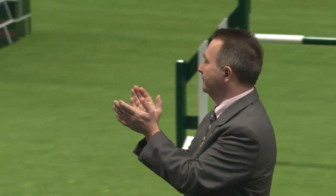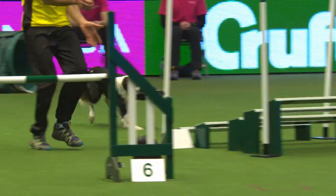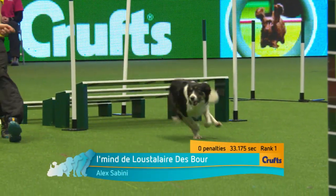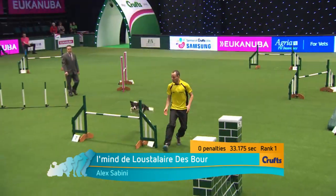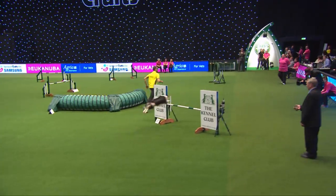Clear round, 33.175. And that is quick. That is quick. Alex Sabini and Mind. We said at this point that the little bitch was going well, and she really flew round the course over the final barrier, and that is a very quick time.